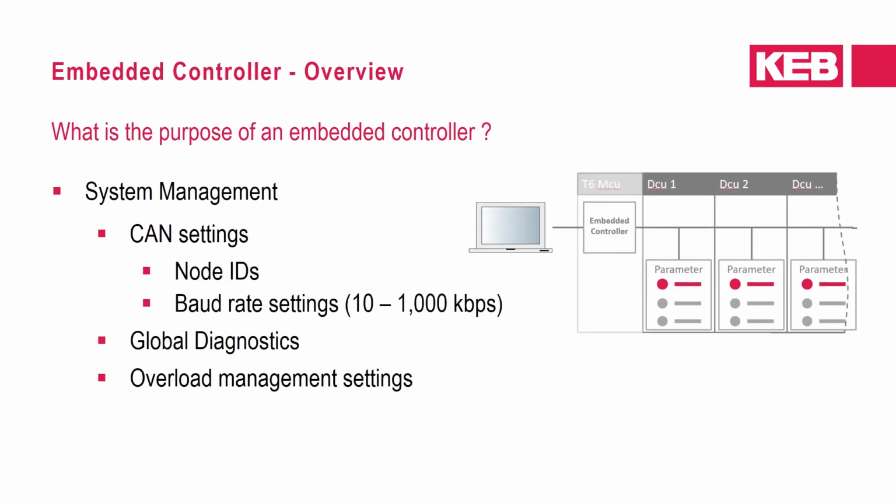From a systems management standpoint, the embedded controller is where the basic CAN settings are configured, including the CAN node IDs and baud rate settings. The embedded controller also transmits global diagnostics, which include DC voltage, total power, heatsink temperature, and overload counter. And lastly, the embedded controller is also where settings for overload management can be configured. That is, in the case of an overload, it is possible to set thresholds and turn off loads according to priority to prevent shutdowns.